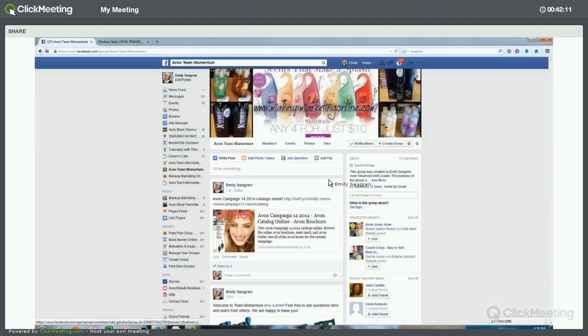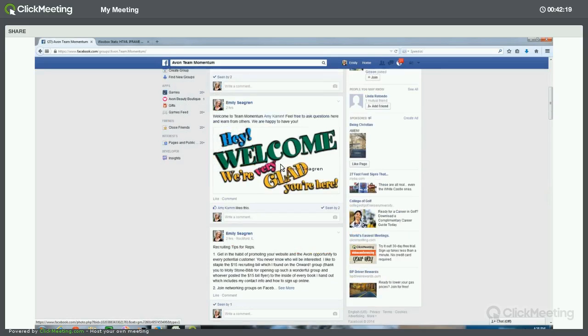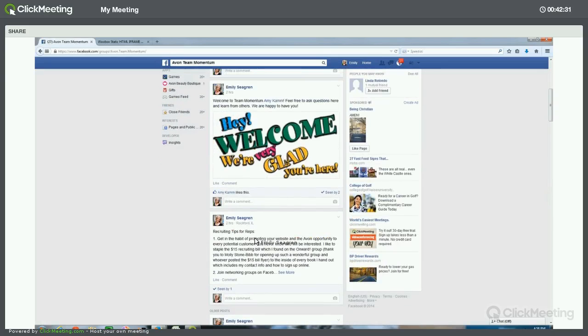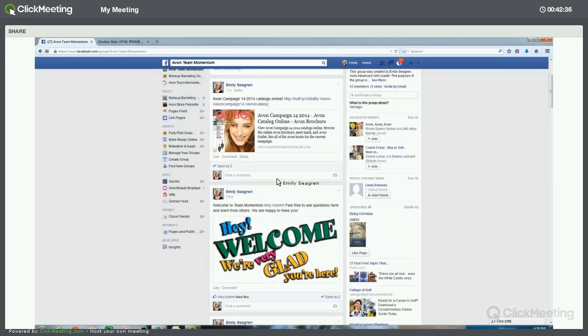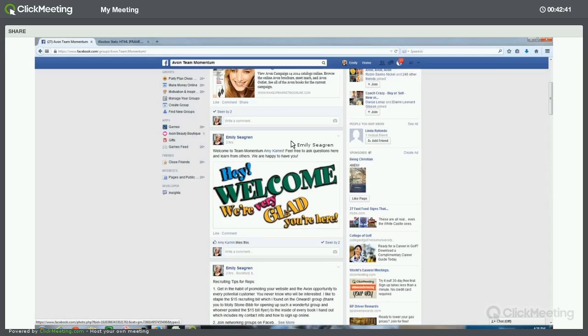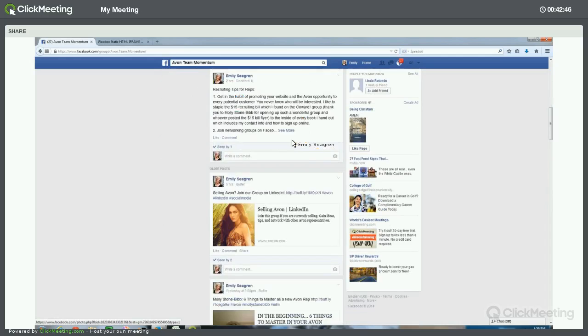I made this group secret because I do want it to stay to my own team. The Makeup Marketing Online group is basically the same thing, but I'm trying to help representatives outside of my own team. But I really like the idea of the group for your team because you can welcome people. You can tag them so that they know that you have welcomed them to the group. You can congratulate people.